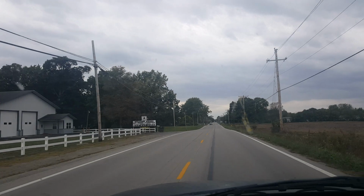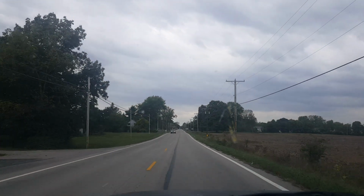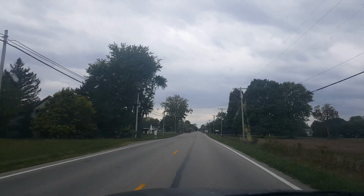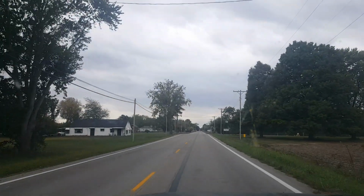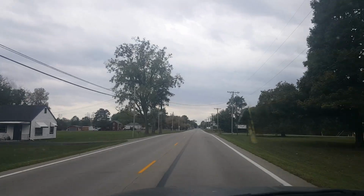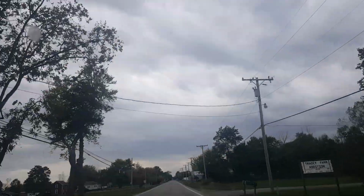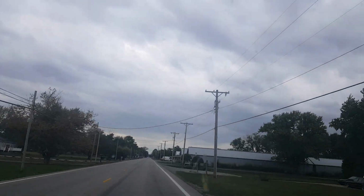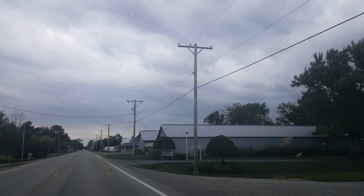Another campground. You'll see some abandoned businesses up here. Goodness gracious, I feel like I'm losing my voice. I know everybody's on there because you talk too much. So here's a little restaurant called Woody's. I hear it's really good to eat there.